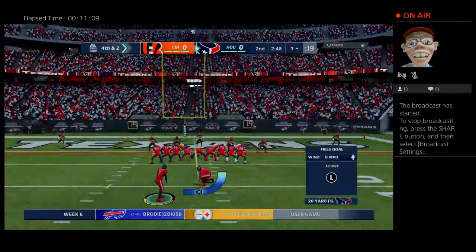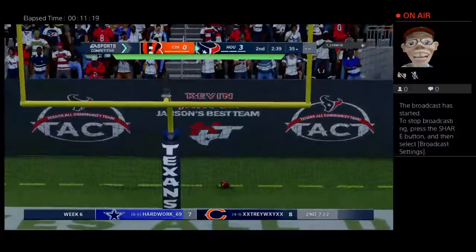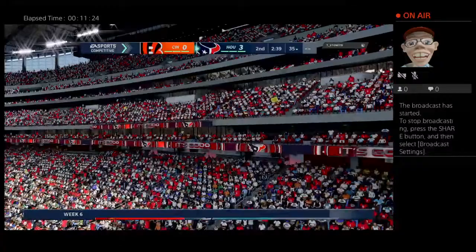So on 4th down, Texans kicker Ka'imi Fairbairn comes on. This is a chip shot, a 20-yarder. The kick by Fairbairn is good, and it's now 3-0 Texans. So a dozen plays on that drive, but in the end, it yields just the 3 points.